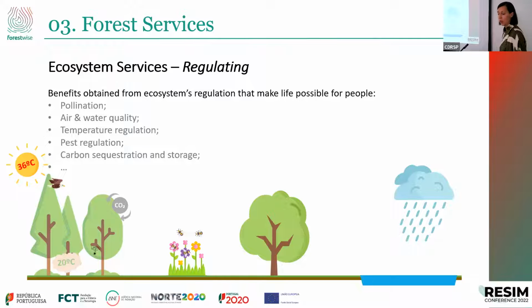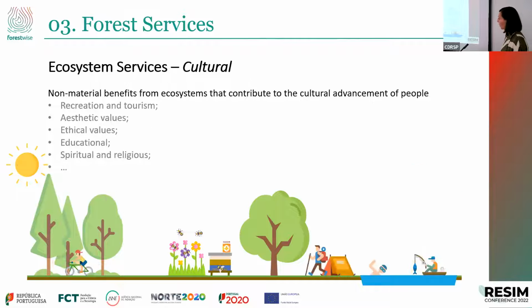Then we have these regulation ecosystem services that are related to the regulation of temperature, because forests provide this shade and these microhabitats where the temperature is lower. They also regulate air and water quality, because the forest soils act as a filtration system for the water, so it also helps maintain water quality. It has pest regulation on its own, and it's also very important for carbon sequestration and storage. I will come to that further.